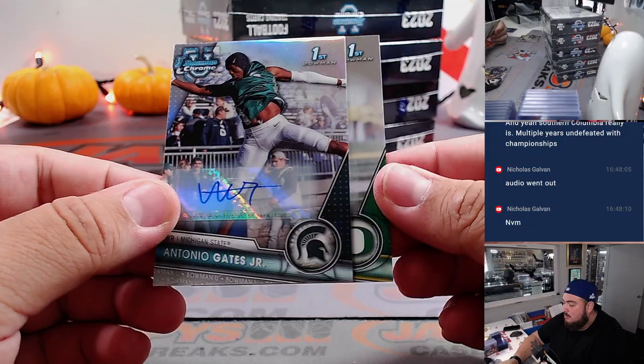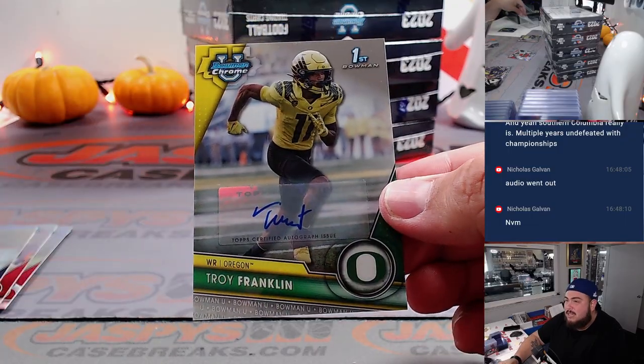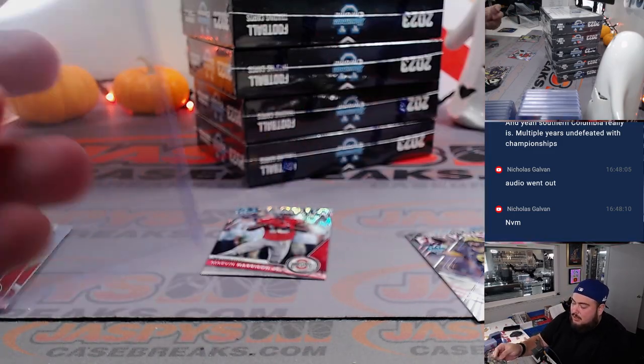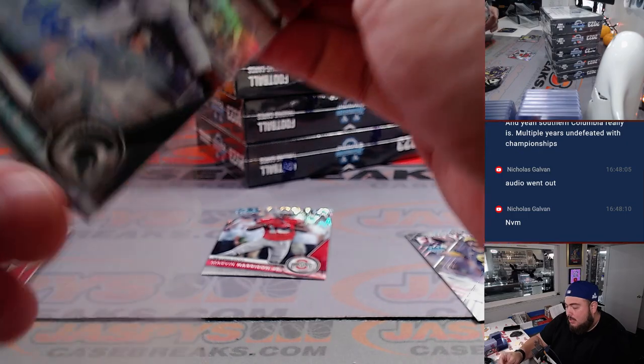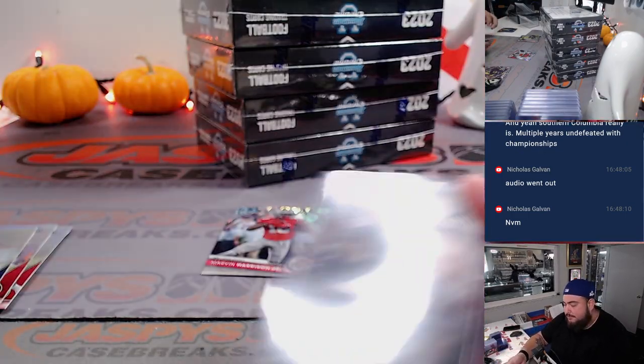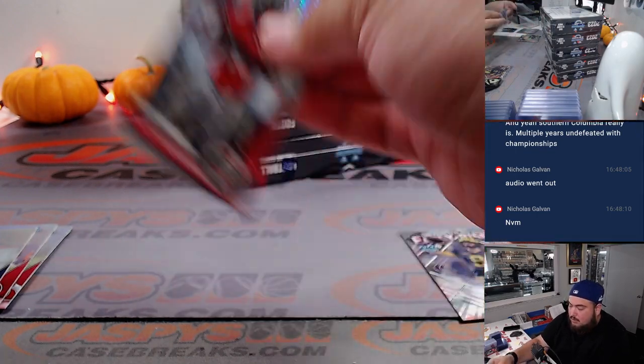And second auto, Troy Franklin. Nice. Big time receiver there for the Oregon Ducks. Hopefully he has a big game against Washington. So Michigan State's going to go to the all other universities and then Oregon as well.